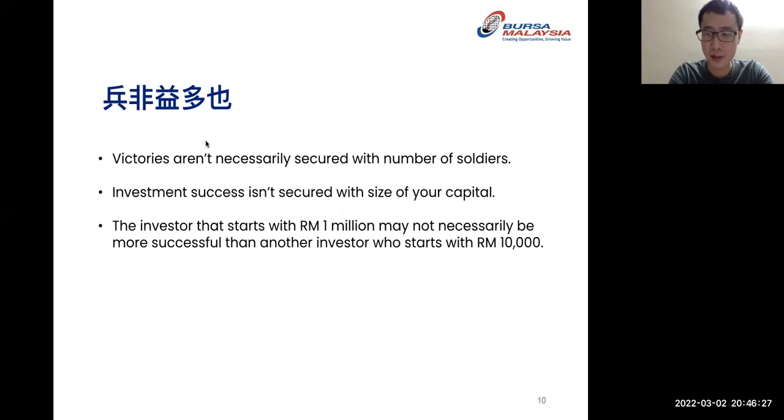So the first one is this. The first text says, 兵非易多也. What does it mean? Here it means that victories are not necessarily secured with the number of soldiers. So let's say we have two opposing armies, country A and country B. Country A has a lot of soldiers. Country B has a lesser amount of soldiers. It doesn't mean that country A will automatically secure the victory when it engages in a battle or war against country B. Okay, so that is basically what it means. Having the size, the population, the number of soldiers doesn't mean you will win.